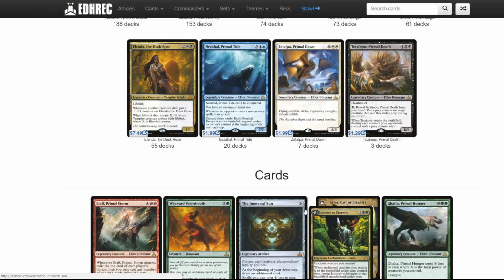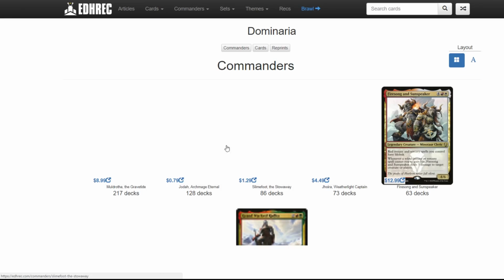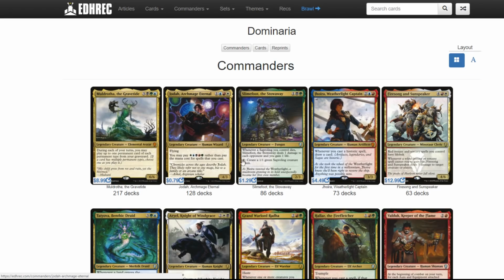So I think there's still some goodies out of Dominaria. There are so many legendary creatures out of Dominaria. Eventually people are going to start to build commanders out of those particular cards. So any cards that work with them, you can come over here to Dominaria, click on any of these top commanders, like cards that go in Yargle or Muldrotha or Slimefoot or Jhoira. These will inevitably start to outstretch the supply as well. So keep that in mind.